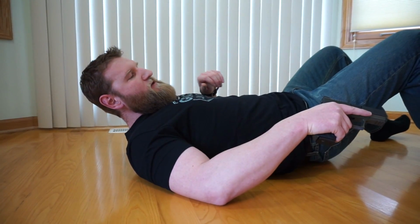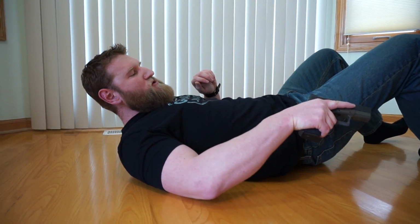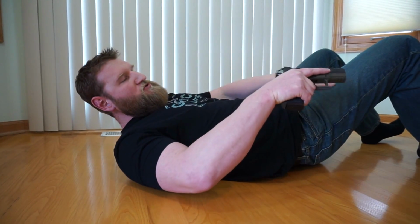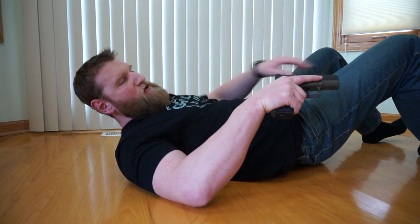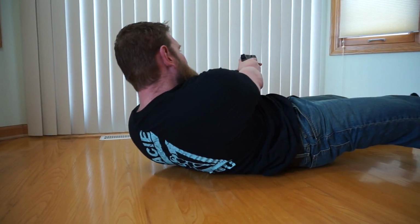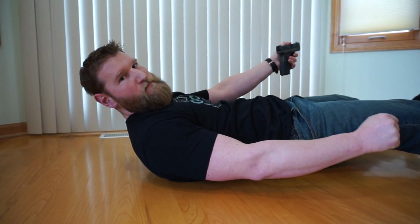Now the reality of the matter, if I'm actually on my back like this, ideally, if you can, we want to use our core to support ourselves so that we don't have to swipe our leg as we come across. Okay, once again, trying to avoid any type of muzzling my own body. So what I would do in this situation in reality is I have my legs down and come up. I can still shoot from here. I still have mobility, but I'm clearing my lower body.